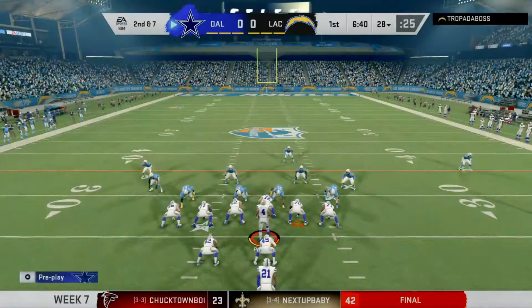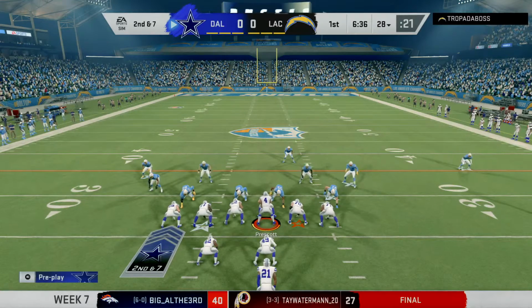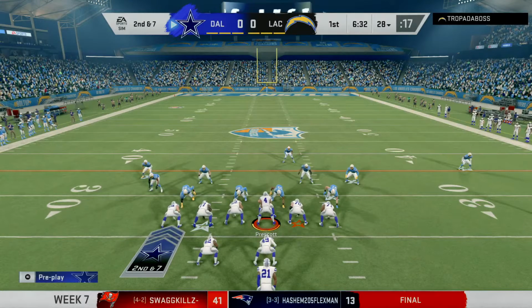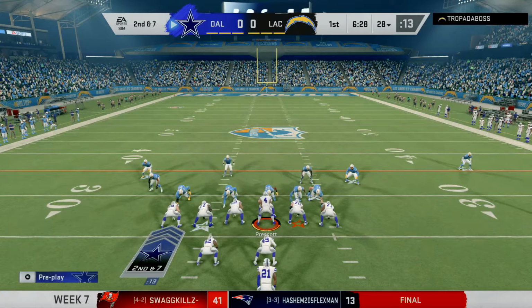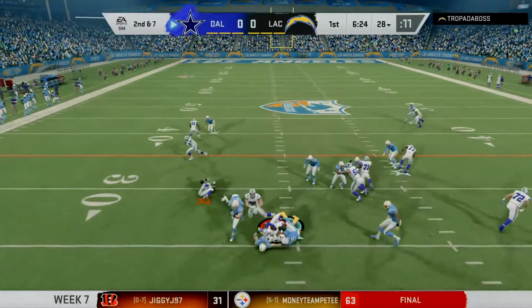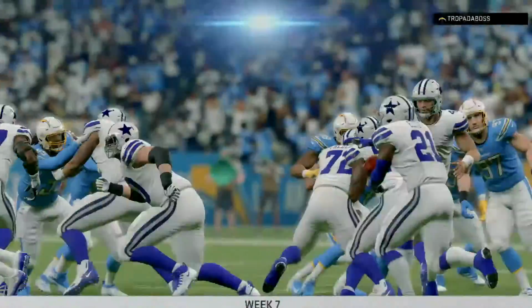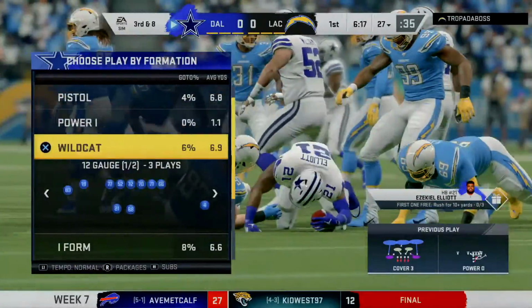Three yards on that last carry. Here's 2nd and 7. They'll run with Elliott. And he is swallowed up right at the line of scrimmage. Officially no gain on the play, and they're left with a 3rd and 8.